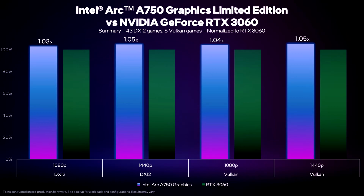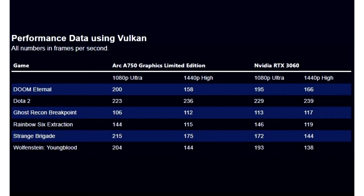Intel A750 trades blows with GeForce RTX 3060 in 50 games. Intel earlier this week released its own performance numbers for as many as 50 benchmarks spanning the DirectX 12 and Vulkan APIs. From our testing, the A380 performs subpar with its rivals in games based on the DirectX 11 API. Intel tested the A750 in the 1080p and 1440p resolutions, and compared performance numbers with the NVIDIA GeForce RTX 3060.